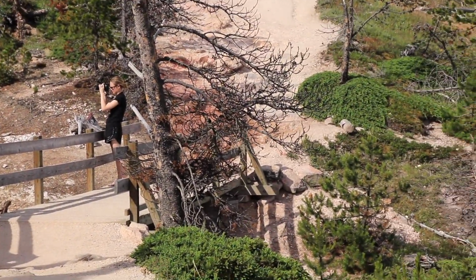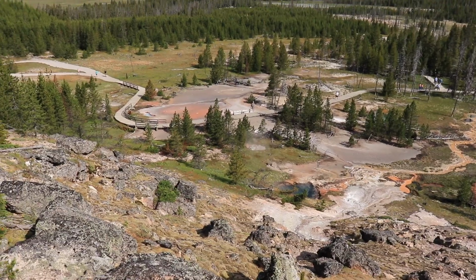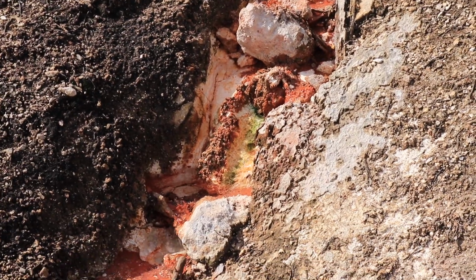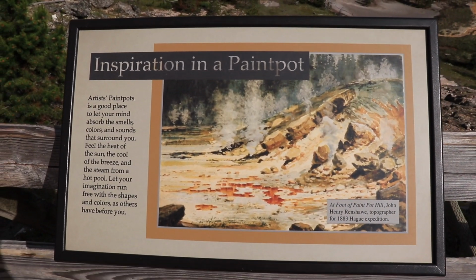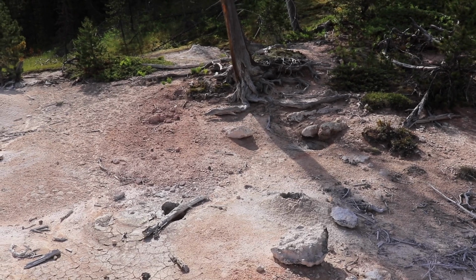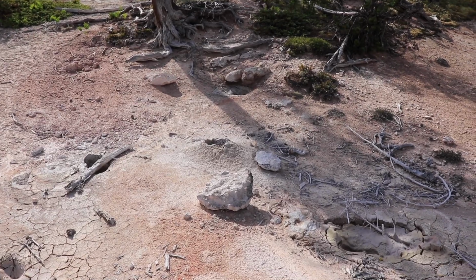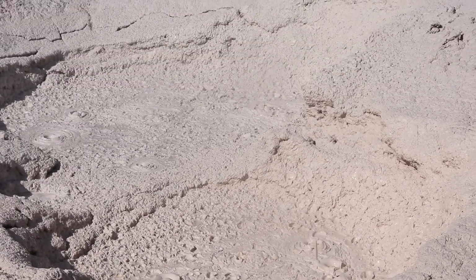So I'm actually hiking up on the upper area, about 500 yards up from where we started. Some little streams leading down into it, and oh my gosh, it stinks. Artist Paint Pots. It's a good place to let your mind absorb the smells, colors, and sounds that surround you. That's good info on the sign. I don't know if you can hear it, but there's a bunch of blurbing going on, like mud. And this is the area that has mud pots. They actually have a sign that says, "Caution, flying mud."